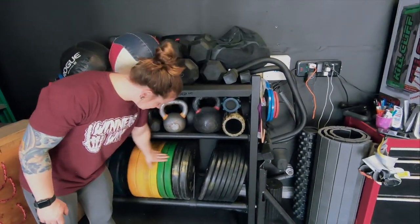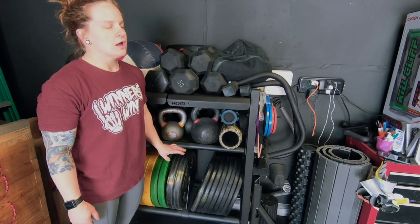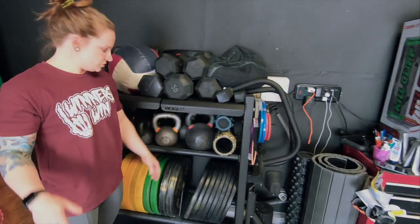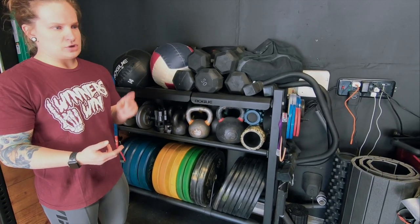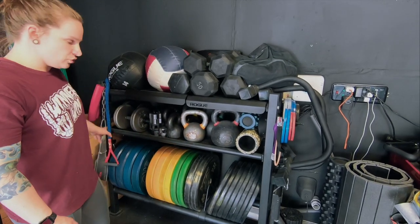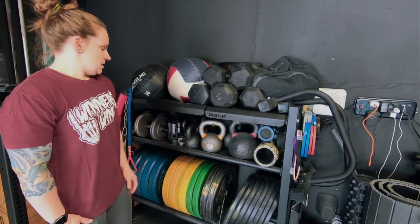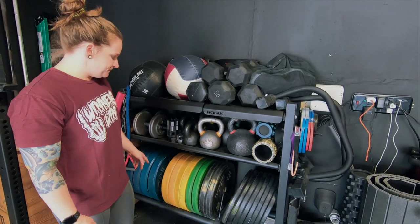Okay, so these are the Rogue Echo colored bumper plates. They're like your standard gym bumper plates, except they're the colored ones. I have two of every single weight. So I have two 45, 35, 25, 15, 10. I don't have 55 pound plates. If I was gonna invest in a kilo set, I'd get 25 kilo plates. But as of now, we have two full sets.